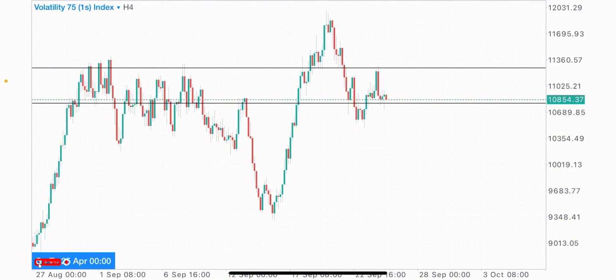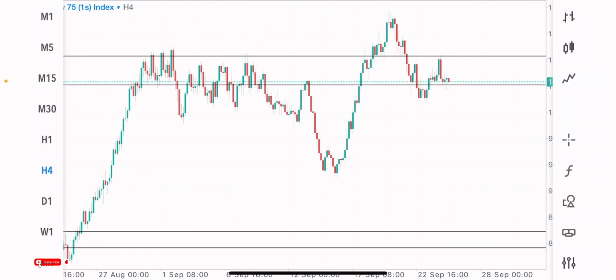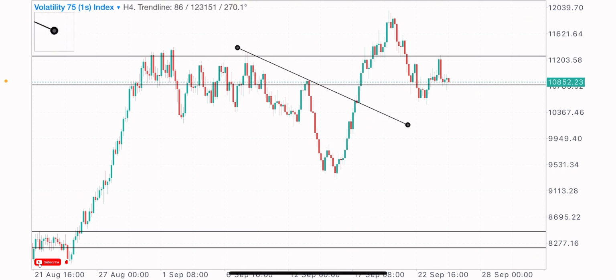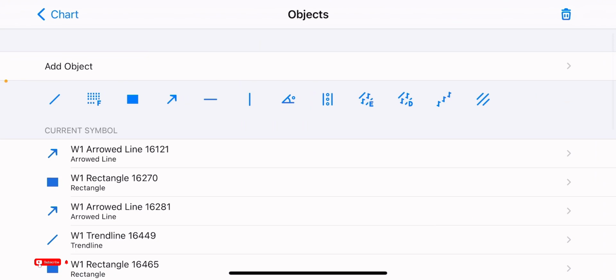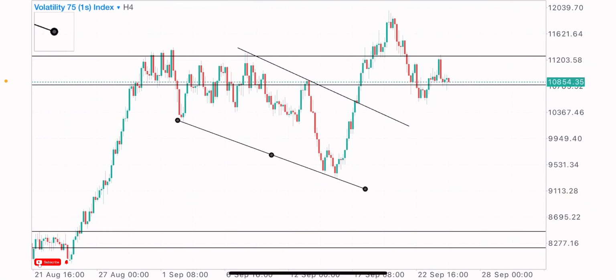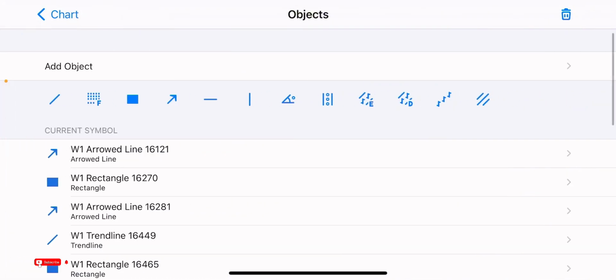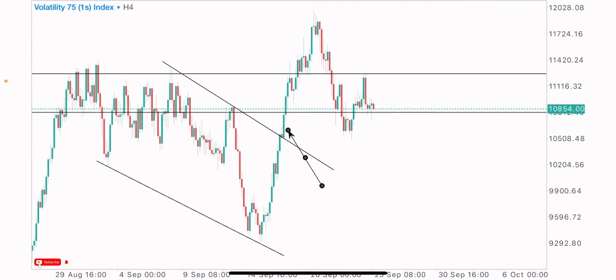So coming to the 4-hour time frame, how to approach this sell opportunity, how to look out for these sells, how to get into these sells on 75 1S index, because currently we are bearish on this index. So we have this downtrend that got broken at this point. There was a downtrend formation at this zone. Market created this lower high structure and lower low structure, right? It got broken at this point.